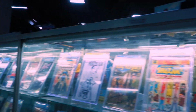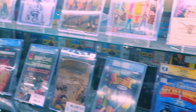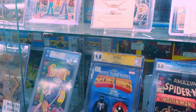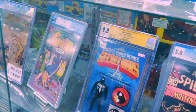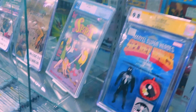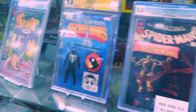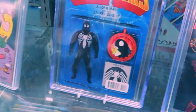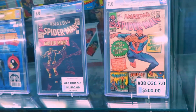As we come over to this section, Miss Spider Pops actually just grabbed me as I was recording, and they do have a whole bunch of the graded comics over here. These are going to be a lot of pretty old comics that they do actually have graded and certified by the comic graders, so it is super cool. As you can see right there, we have a really awesome Marvel Secret Wars with Spider-Man and Secret Shield. I've never seen that cover before, so it is super cool.